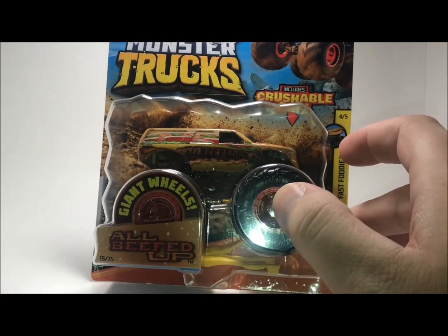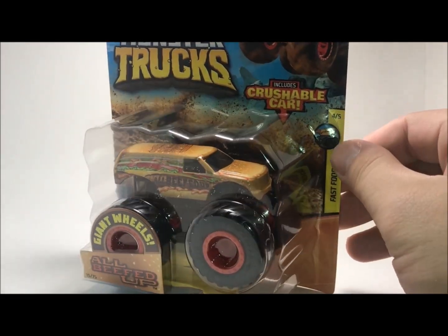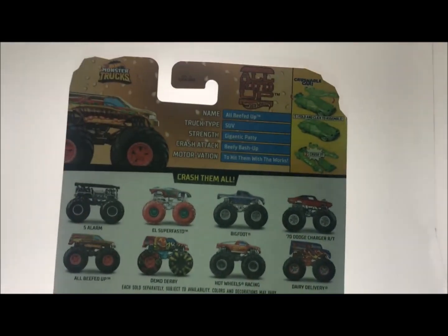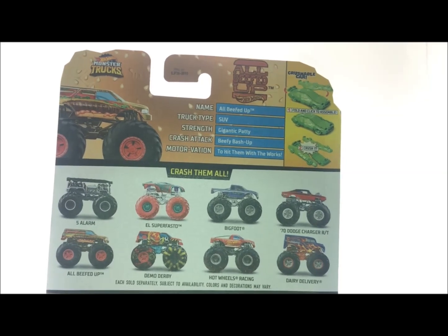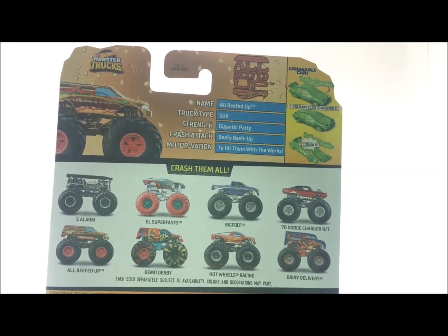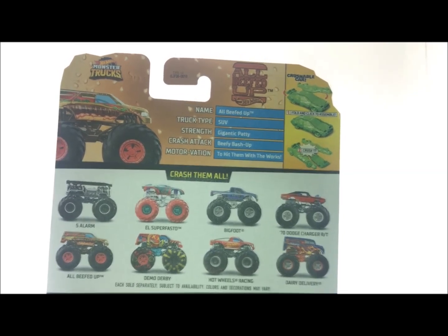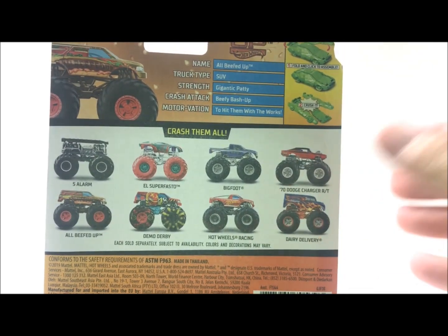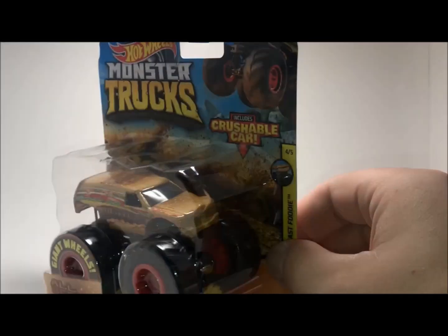But taking a look at this, it is truck number 19 out of 75. It is truck number 4 out of 5 for fast foods. And to look at the motivation on the back and all that fun stuff: All Beefed Up, SUV, gigantic patty is the strength, crash attack is beefy pash up, and the motivation is to hit him with the works. So, man, I really should look at the 2019 trucks and see if they're the same facts on the back. At least if they change those, then alright, cool, but I don't think they did.